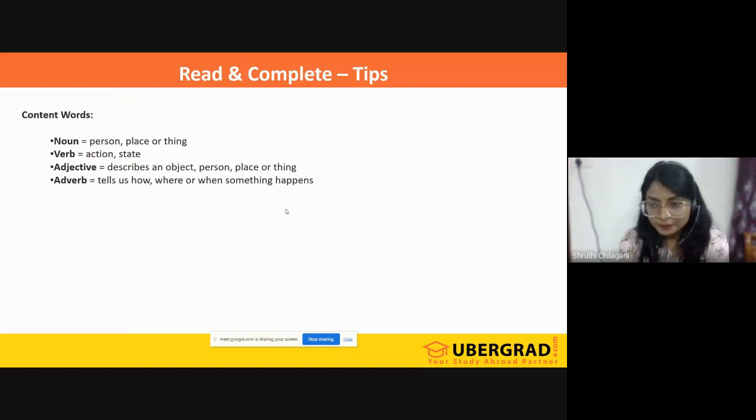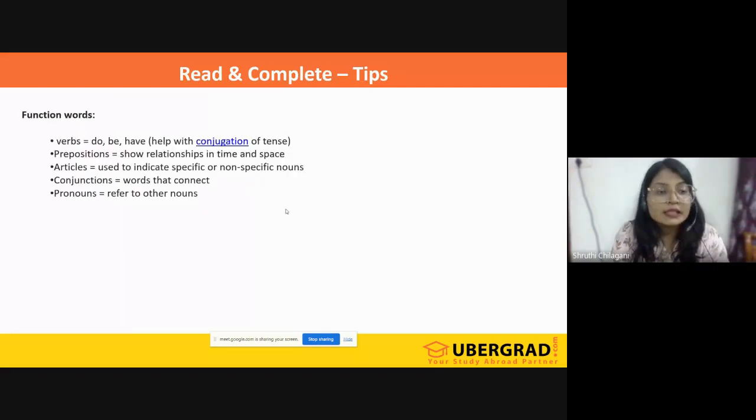And what are adjectives? They describe an object, person, place, or thing. If I say here's a tall person, what is tall? It's an adjective. It is describing the person, right? Now, what is an adverb? Adverbs tell us how, where, or when something happens. I can say, climb the mountain carefully. The word carefully is telling us how. You understood what content words are? I'll tell you why we are trying to understand the difference between content words and function words.